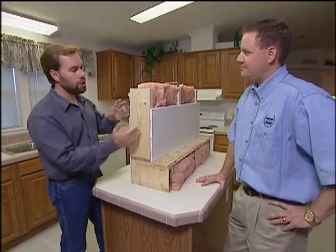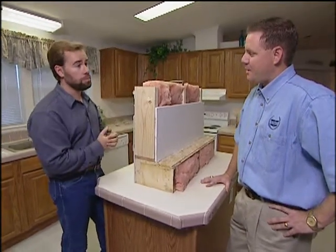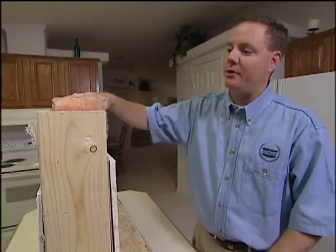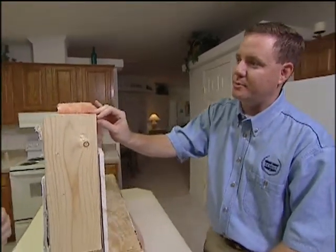And William, first question, you went with a 2x6 instead of a 2x4 for your exterior wall. How come? Well, several reasons. First, it allowed us to put R19 insulation in the wall cavity. And also, the 2x6 walls do give us a lot stronger construction than that of a 2x4.